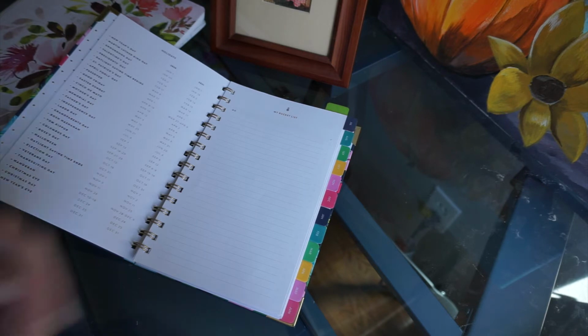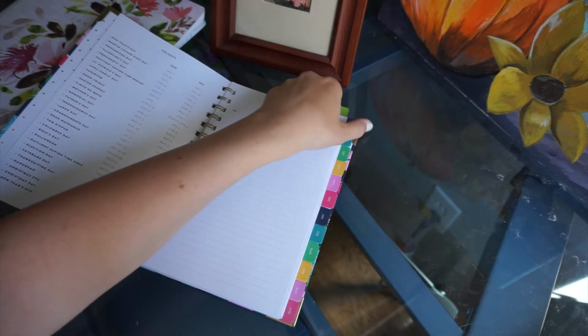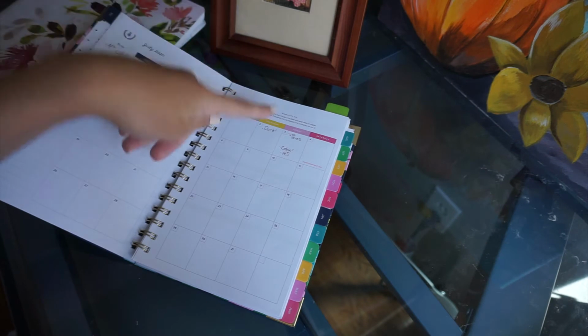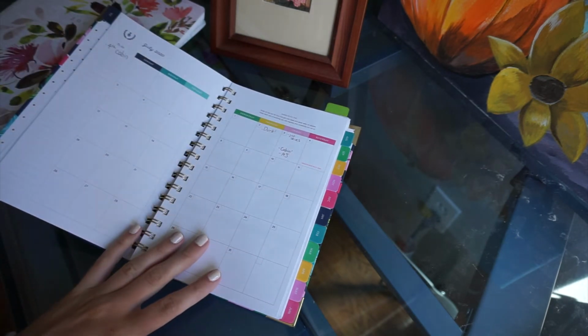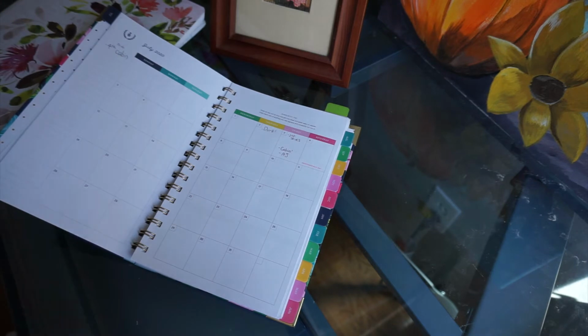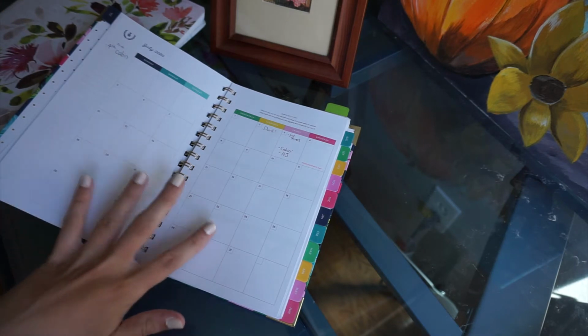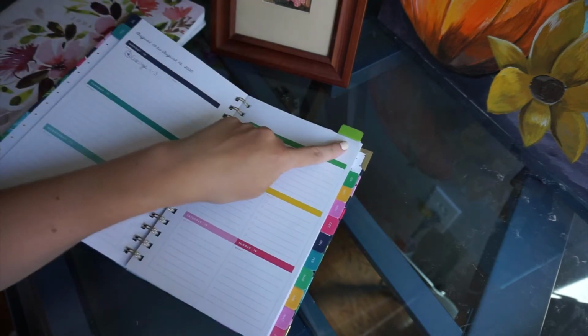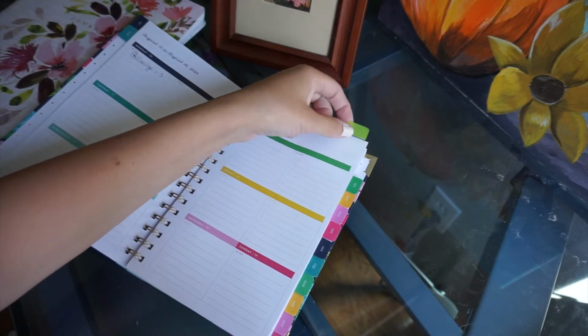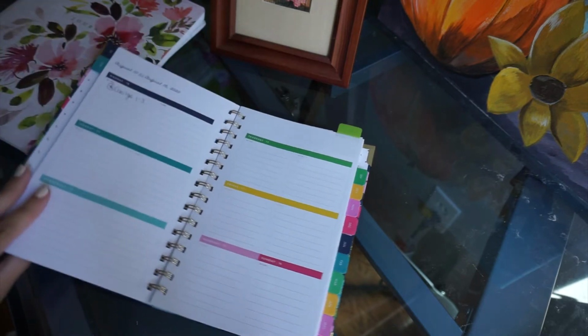I don't care. I like having the tabs on the side, so if I do have to jump to a particular month so I can write down something specific, I can do that. But again, I generally work week by week and day by day. I rarely use the whole calendar unless there's something like a vacation or someone's coming in from out of town. I almost always use one of these little sticky things so I can identify exactly what week I'm on.